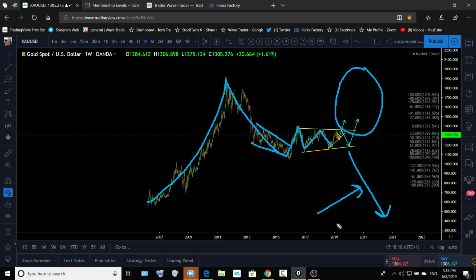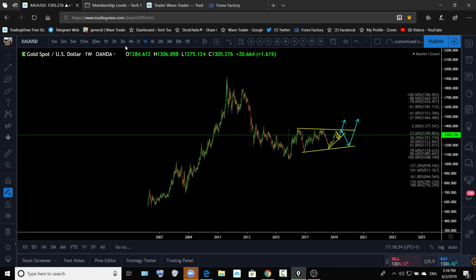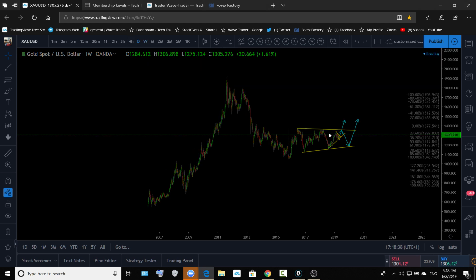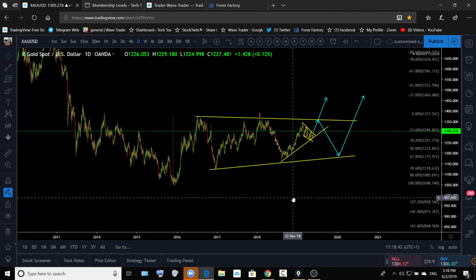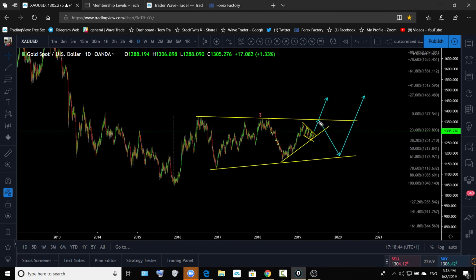So this is not the longer term direction of the gold. Gold is not going to go into that direction. Gold is not going to be $500 or $400 in 2023 or 2025. Okay, so gold is going to go up in the longer run. But there is possibility that the gold can go down for one more drop within that wedge. All right, so this one more drop is again going to be a longer term buy opportunity on the gold.